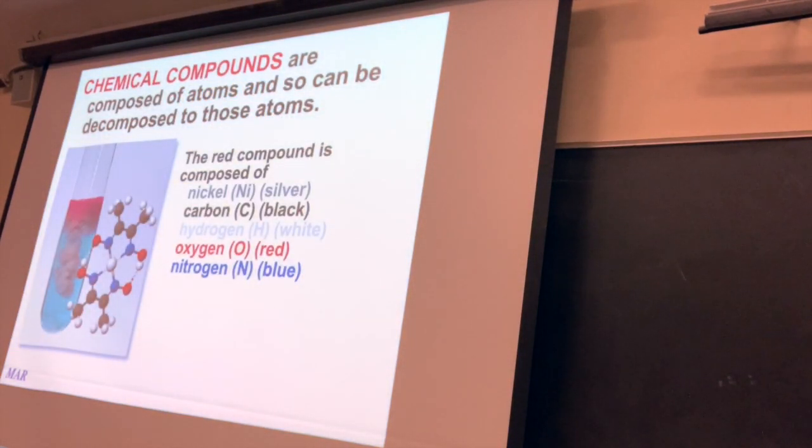If you take those atoms, though, and you put them together, that's when you get into compounds. And compounds are usually more interesting for people than the pure elements are. And there's different versions of compounds. This particular one right here is something that you'll actually make in lab in Chem 223 if you decide to take it. This is a compound with nickel, carbon, hydrogen, oxygen, and nitrogen atoms. The middle one right there is the nickel. The rest of these are hydrogens.